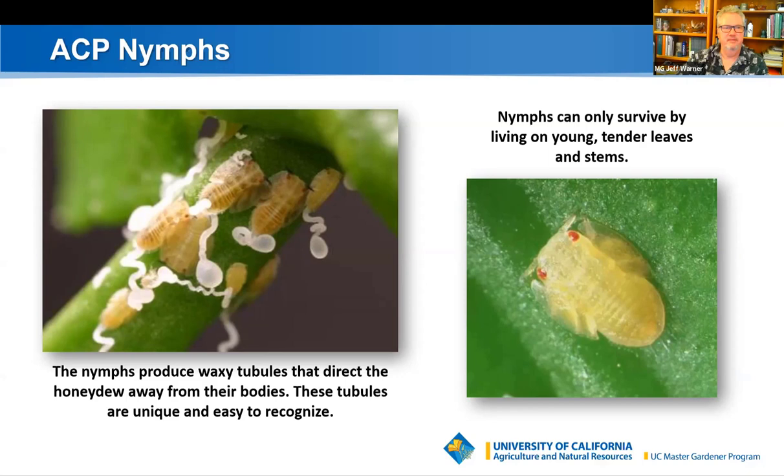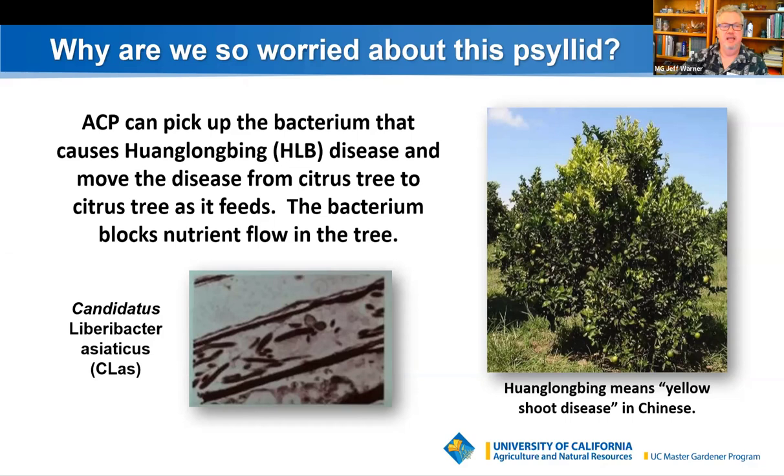So the reason we're worried about the insect is not because of the damage the insect does. It does feeding damage just like an aphid does. In fact, it has a little toxin in its saliva that makes the leaves twist and things, but it's not extensive, the tree is fine. But the problem is it can carry this bacteria. It can pick it up from a tree and it can deliver it to another tree.